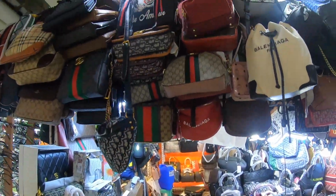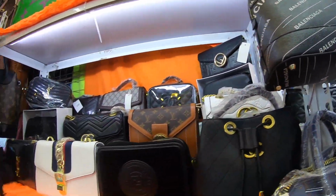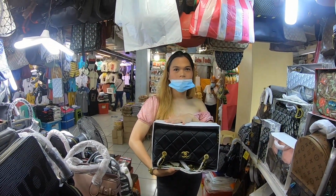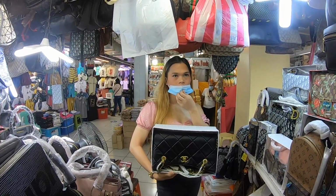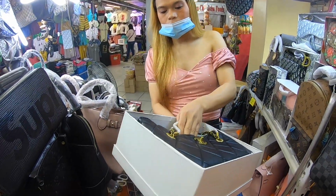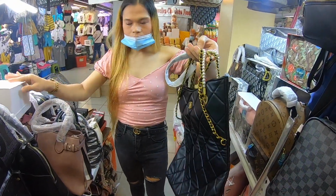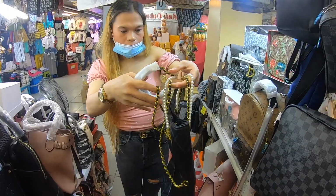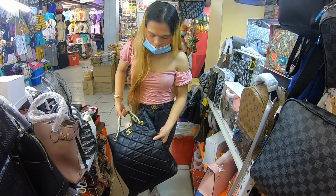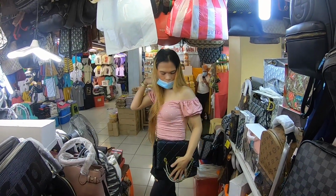So you've got Balenciaga, Chanel. That's Gucci? It's all Chanel. Yeah, this is the latest one. And how much is this one? This one is more expensive than the other, because this is the new one. Comes with the box already, and also paper bag. And then this is two purpose. You can make it like this, and then you can make it a sling bag also. Oh, I see. Very nice.